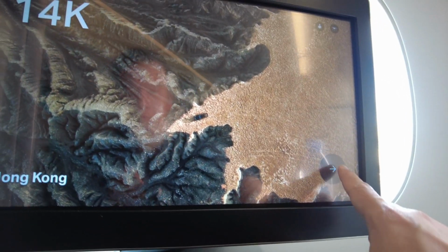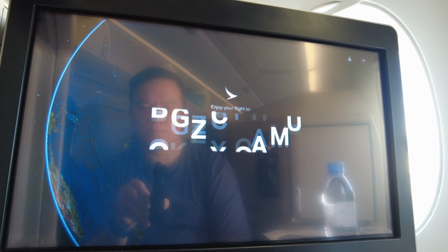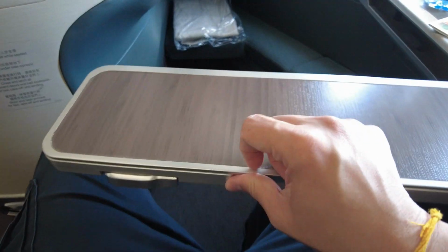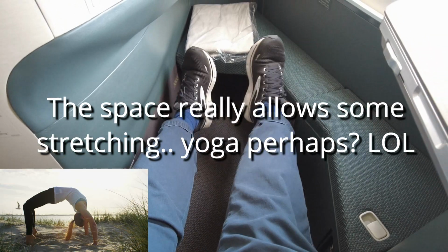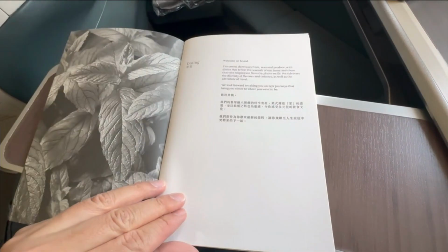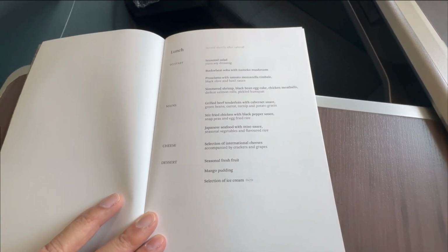Studio CX offers a selection of more than 100 movies and about 350 TV shows on a touchscreen monitor, and a tray table that's easily deployed. A nice food menu was also handed out with a good selection of dishes for this 5 hour flight.